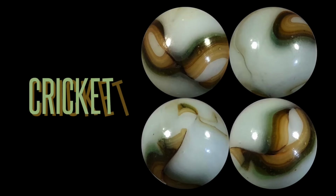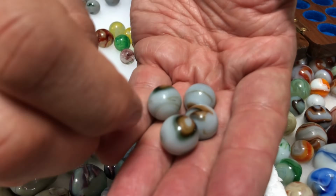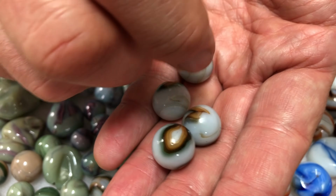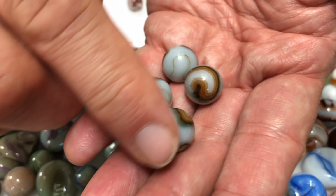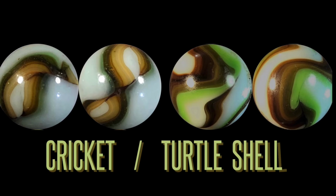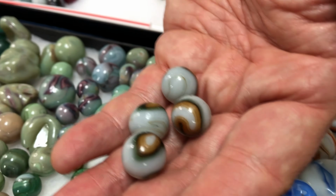Then there are the crickets. Again, another one unique to Cairo marble. Oh, that's the one with the browns and the greens. Right. A little similar to the Heaton turtle shells, but not quite. Right. Very nice.